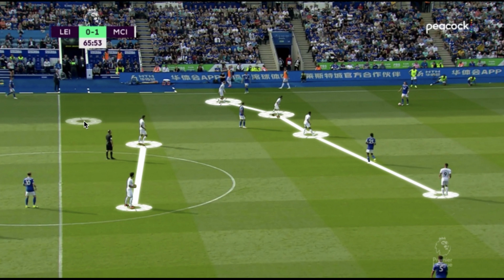And that's going to wrap up the analysis. Just wanted to get a quick one out for the Manchester City-Leicester game, as it was a super interesting one tactically. I just want to give you guys a brief overview of what was going on in the game.